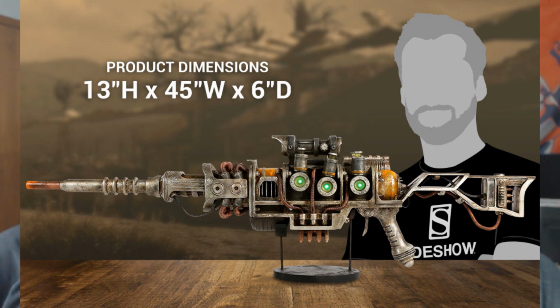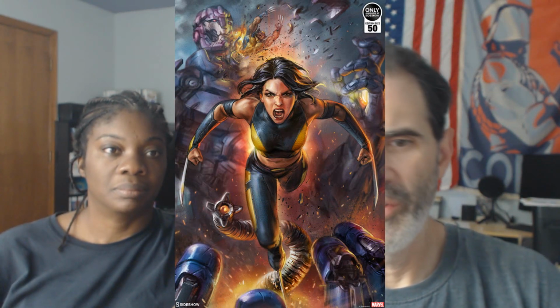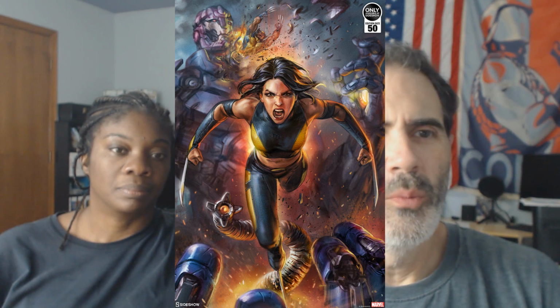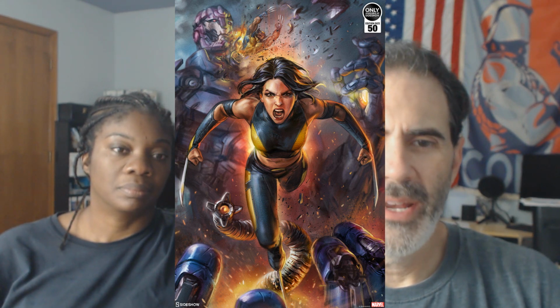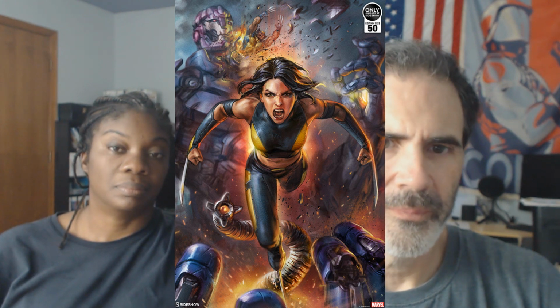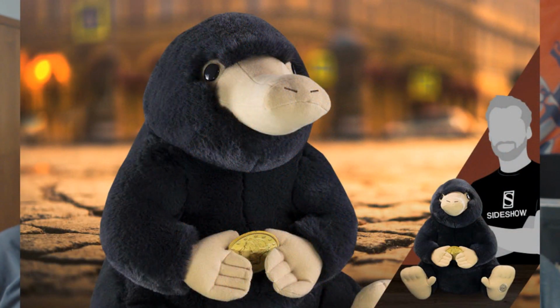Yeah. A couple of art prints, and this is X23. It's like a female version of Wolverine. X23, $95 in the tube, $260 matted and framed, $300 in brushed aluminum, limited to 50. Yep, it's from QMX, and that's the Niffler from Fantastic Beasts, Harry Potter series, $50.